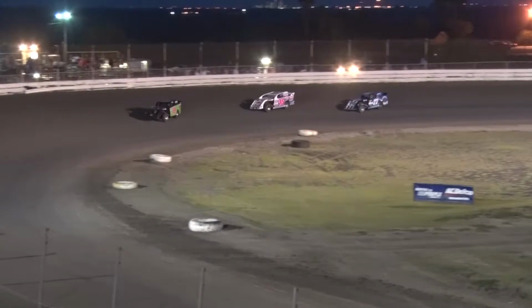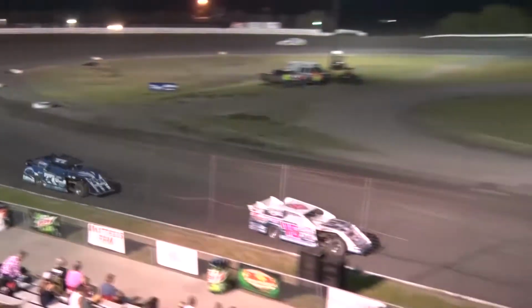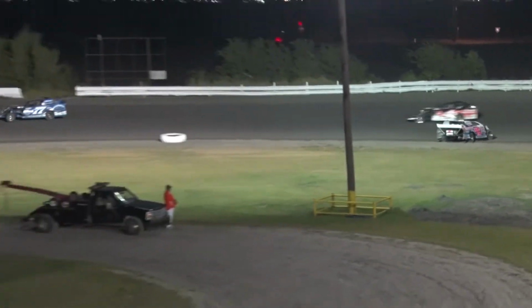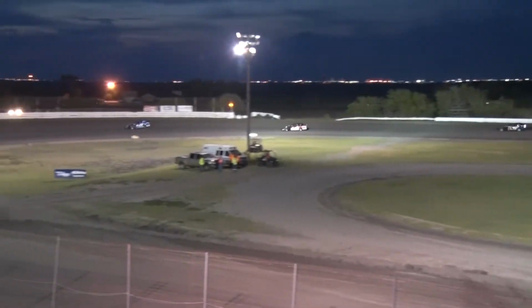Brian Rye, still your leader. A good run for the 184 machine out of Corpus Christi, Texas. He'll have the lead on lap number four halfway home. Four down, four to go. Aguirre about three car lengths back in second. Oh, the car slips up that time. I don't know if Beto got into him or not, but Beto going to get around as Aguirre spins in turn number two.